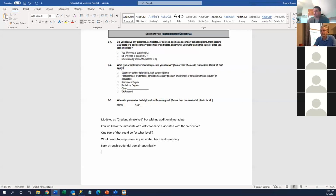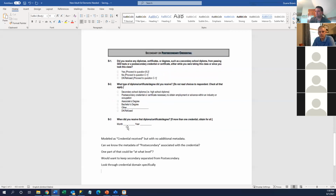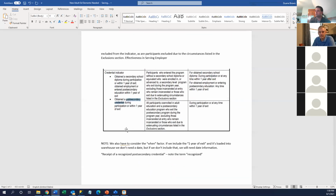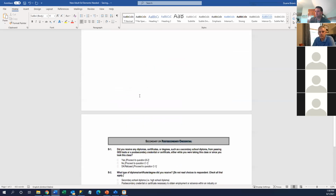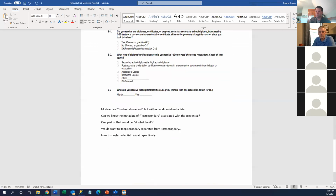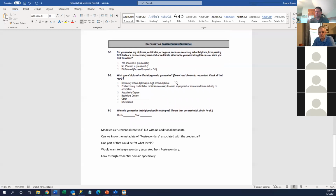Anyone else on this one? I think it was really just the only thing; we put a placeholder for this one. I believe we called it credential indicator type or something along those lines. So you'll see that in there, but it's really a placeholder for us to just say we don't know exactly how we're going to model this, but somehow we have to model the fact that they get a post-secondary credential.